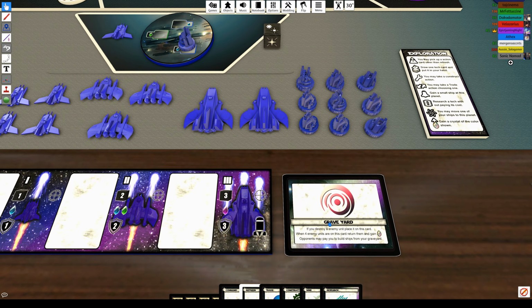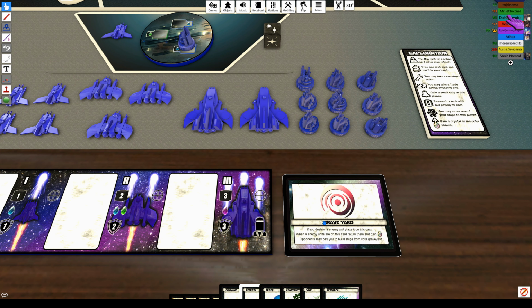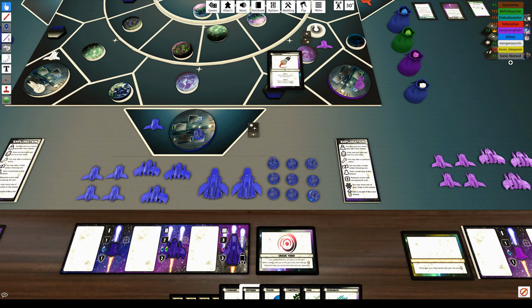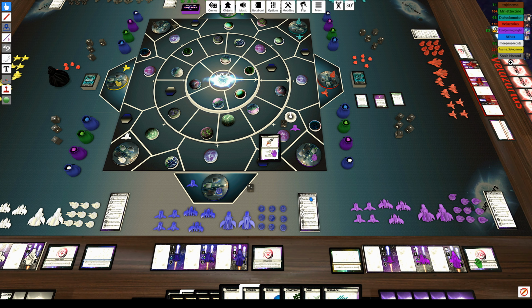Also, your opponent can always pay you the resources to build the ship to be able to get the ship back from your graveyard. But the resources will actually go to that player that has it in their graveyard. But yeah, that is basically how all of it works.